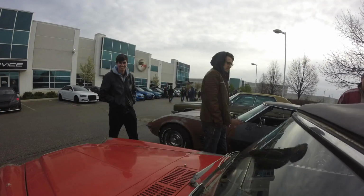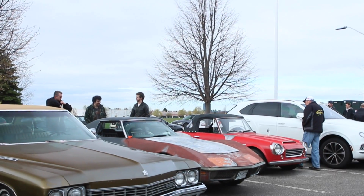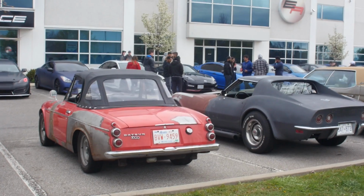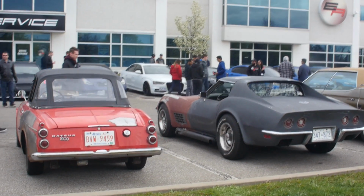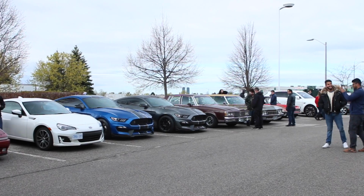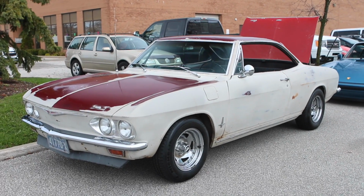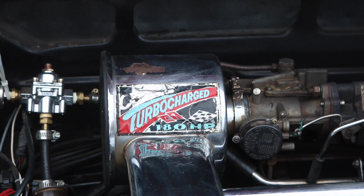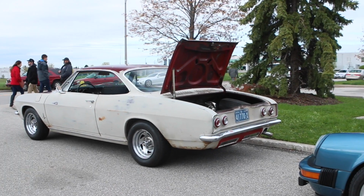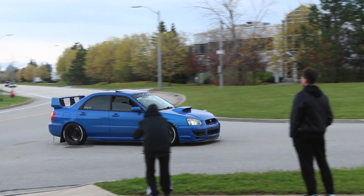But the lot quickly filled up and a few of our friends showed up with their classic rides as well. There were plenty of cool cars on display, but our favorite was this delightfully ratty Corvair with a super cool turbo motor. We were in love with this thing. We've been here since 7:30, and the Instagram brigade has come now. It's about 10 o'clock. Yes, all the Subarus are starting up now.